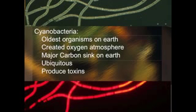So let me tell you a few quick things to remember about cyanobacteria. First of all, they're the oldest organisms on planet Earth. This means that they created the oxygen atmosphere of the Earth. Prior to the advent of these photosynthetic organisms, this would have been a lethal environment because of ultraviolet radiation. They create and continue to be the major sink for carbon on this planet.